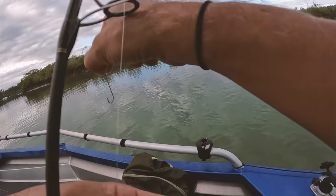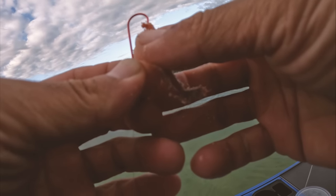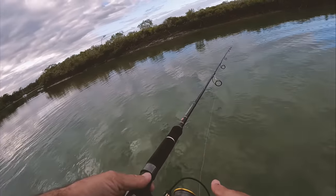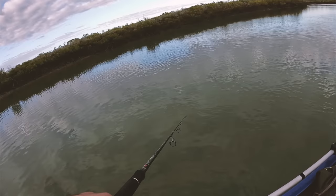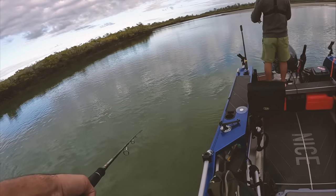So I'll get the little hook out, just unweighted, and see if we can at least see what these guys are. Come on, at least give me some little nibbles. Yeah, I want some little nibbles. Oh, there's a nibble. Here we go.